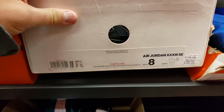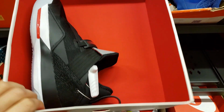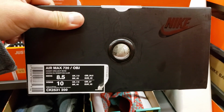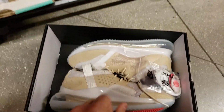We're going for retail then. Continue with the Black Friday mediocrity right here. 160, man. 160, dang. Get that 30 off, but seems cheaper everywhere else. Okay, got some heat in the smaller size. We got some OBJs. Some OBJs, wow.